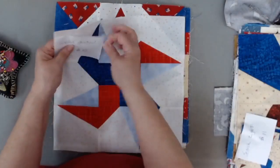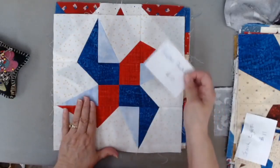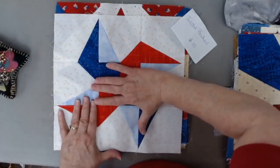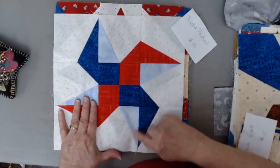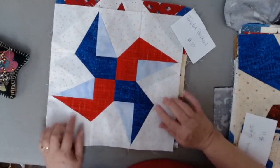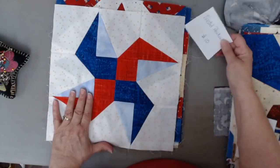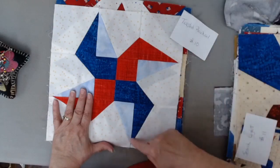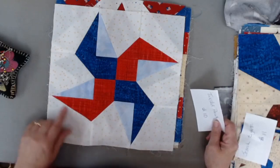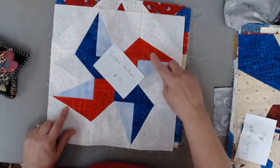This one was number 10, the Twisted Pinwheel, 4-patch in the center. This was called a high-low here on the side. One side was high, a long, skinny point. This is a pale blue that doesn't show up well in the picture. And then a smaller triangle on the side to make it a high-low unit. And then these were called slivers, where you had just a part of, nope, this was a sidekick.